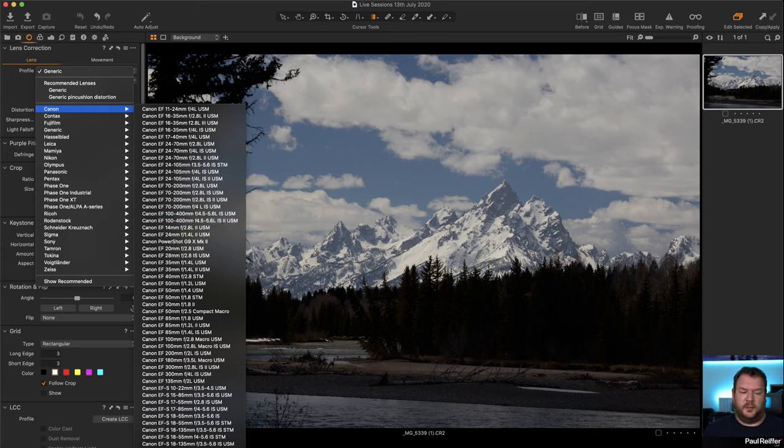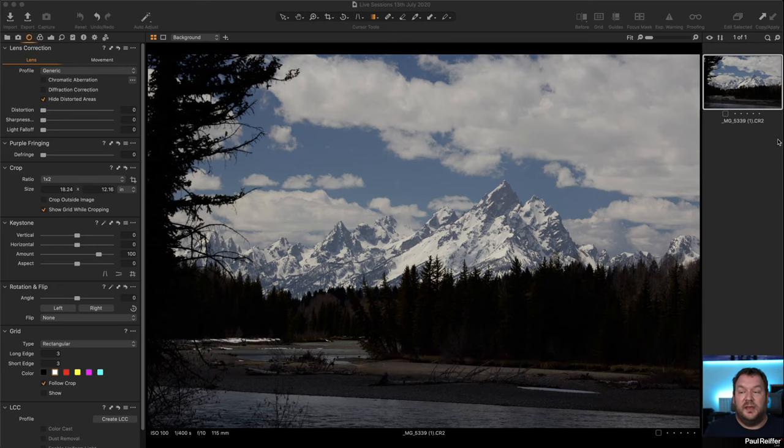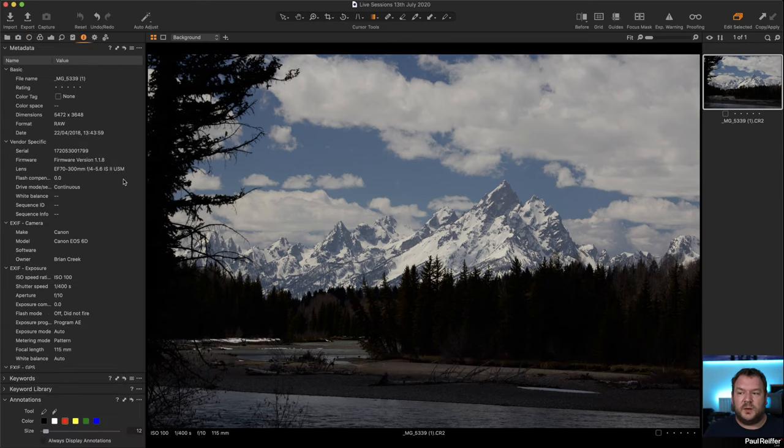But I just saw something pop up on my screen. Good point, Brian. None of my lenses automatically load, not even my L lenses. That is weird, because absolutely, I can see in here, it's loaded it in.